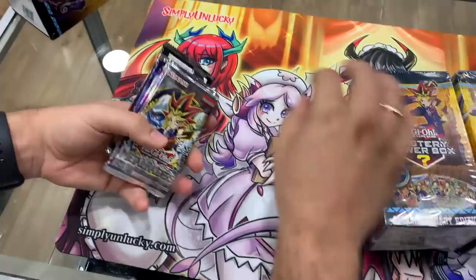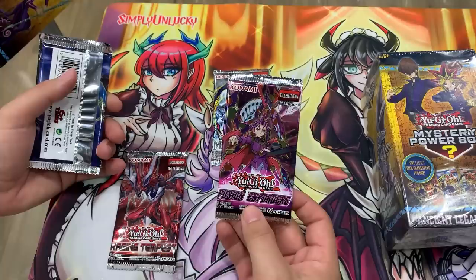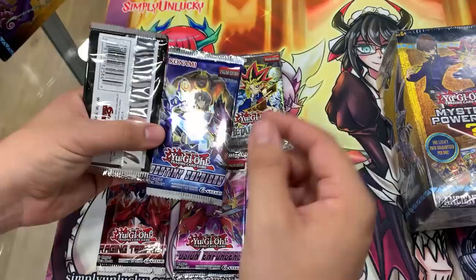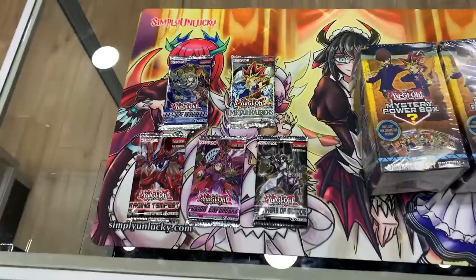First mystery ancient box here. We got one Metal Raiders. That's nice. First edition Raging Tempest. Holy guacamole, a first edition Fusion Enforcers. Average value of this booster pack is about $8. That's insane. And then we have, hey, Destiny Soldiers. So we're hoping to get a trade-in or Allure of Darkness out of there. That'd be nice. But in here, first edition Breakers of the Shadow, bashing it up. That's really nice.